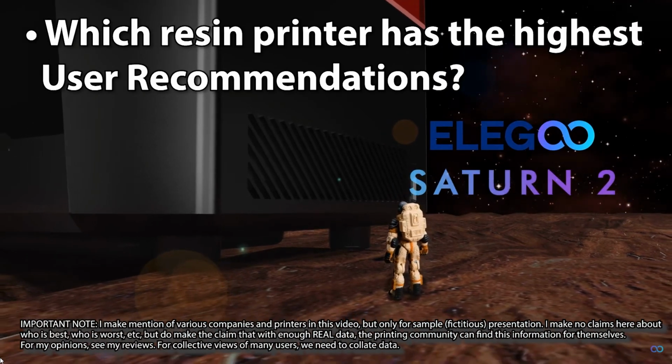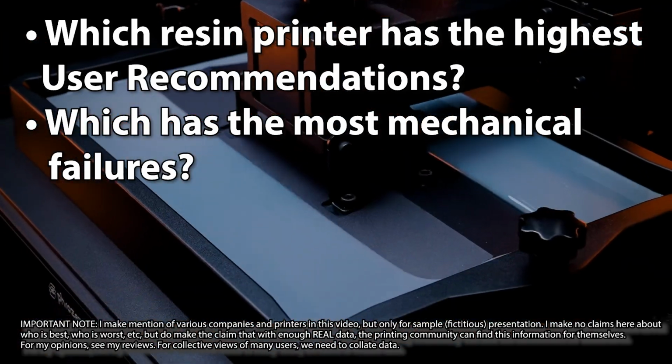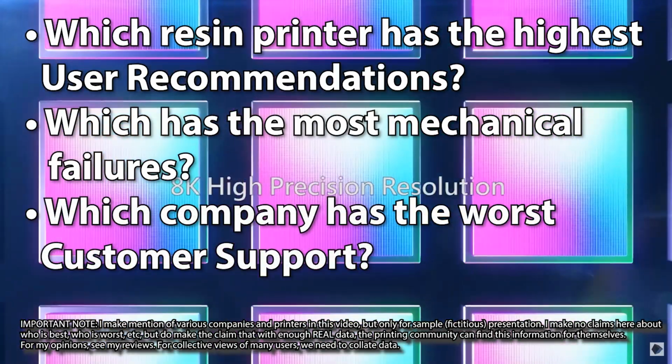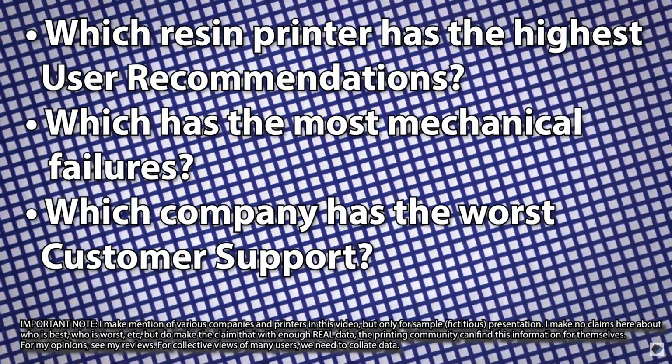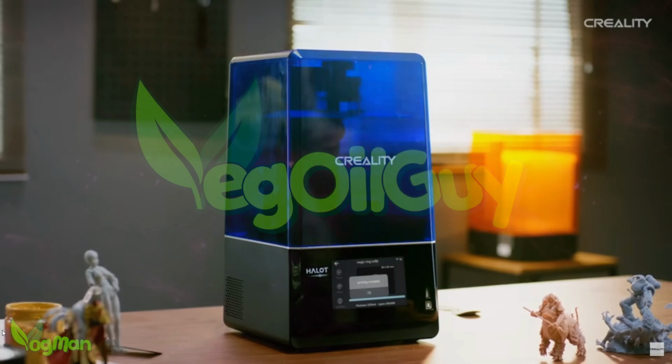Which resin printer has the highest user recommendation? Which has the most mechanical failures? Which company has the worst customer support? With your help, I can answer these questions and more.